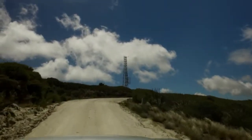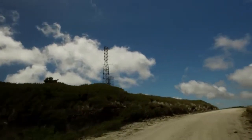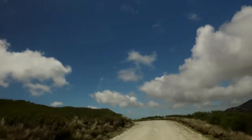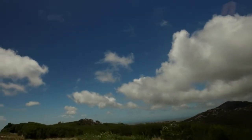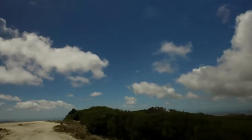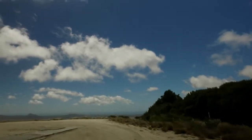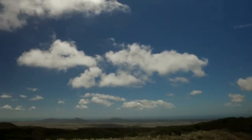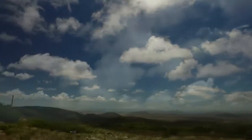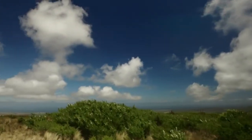This was the second time we had ventured up this track. On our first trip the weather was overcast, windy and cold. On that occasion the conditions were not the best for sightseeing, but the views were impressive. This time, as we drove the last section to the summit, we knew the trip was going to be worth it.